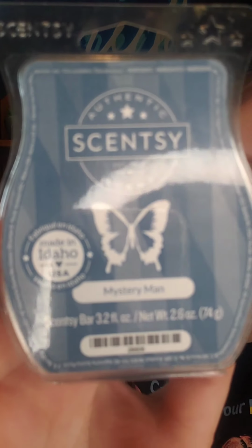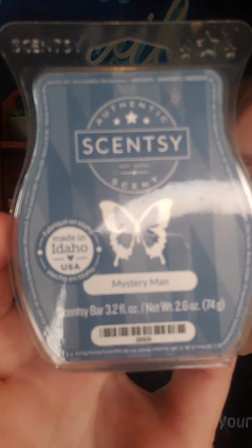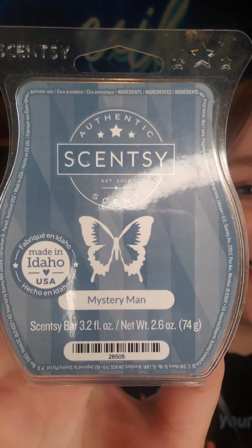Another one I'm obsessed with. I love cologne smells. I love it to smell like my man is in the room. I love it. So Mystery Man, of course, is one that I've been warming in my bathroom and in my bedroom. I love it. It is described as warm white cedar, green verbena, and citrusy bergamot.